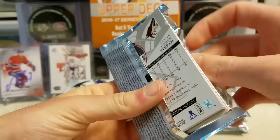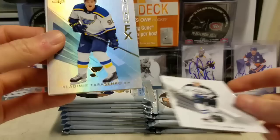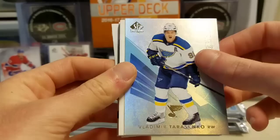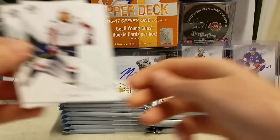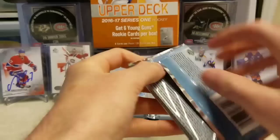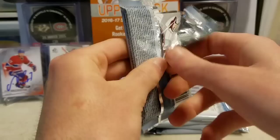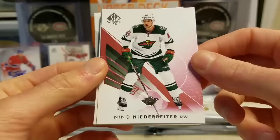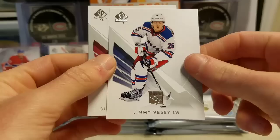Alright, Michael Granlund, Patrick Laine, very nice. And a nice Spectrum FX of Vladimir Tarasenko. This I will definitely get signed next year by Mr. Tarasenko. And two base cards. All right, Alexander Wennberg, Gabriel Landeskog, and Nino Niederreiter, SP Authentic red. Jimmy Vesey and Oliver Ekman-Larsson.